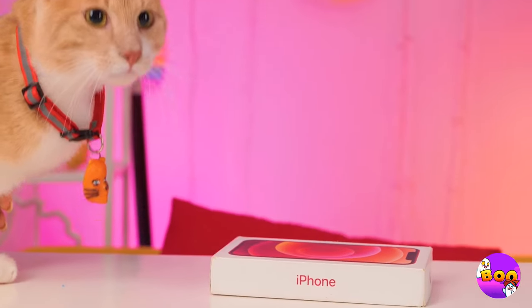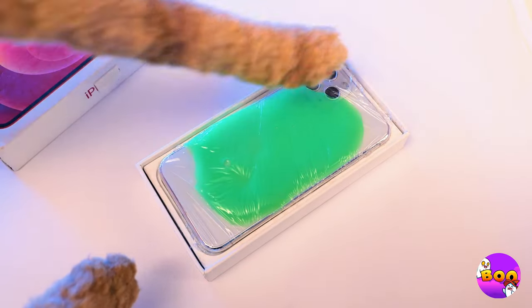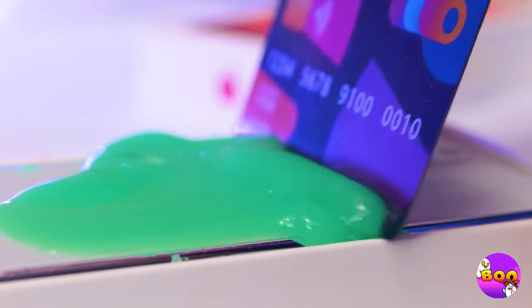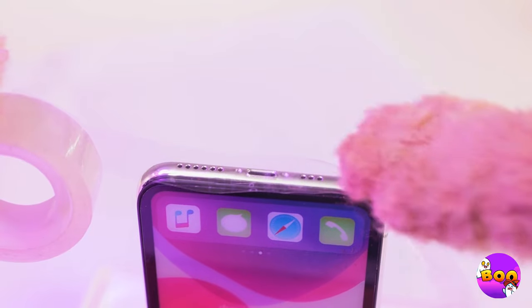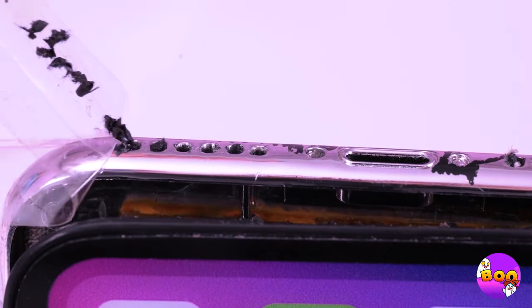I hope Kitty likes her new iPhone. We made sure to order extra slimy. But we could save that for later. Let's add some tape on the end. It's like a pore strip for your phone.